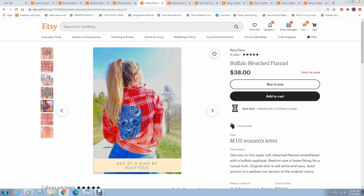She is adorable. Now here's another no-no though. One of a Kind by Racy Tees. Google says you can't watermark or put text on your pictures. Here's the thing, those watermarks don't help you anyway because people who know how can take them off. This would be real easy to take off this picture. You could just crop it. So it's not doing you any good anyway, and Google hates it, so I'd get that off there. And I would for sure make those pictures 1 and 2.